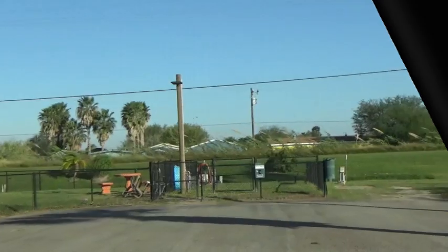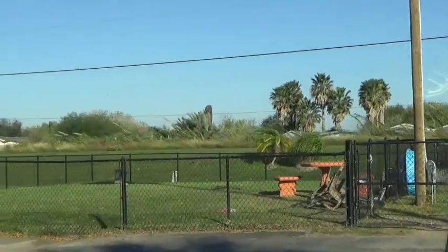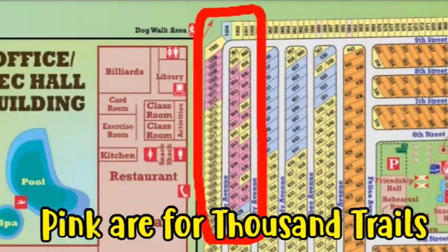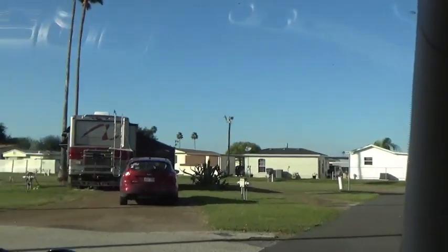They have some sites that are marked off specifically. Oh, there's your dog park. Some sites specifically for 4,000 trails, but they're small, and they let us stay in the newer section. Quite a few of these are for sale, if anybody's interested.